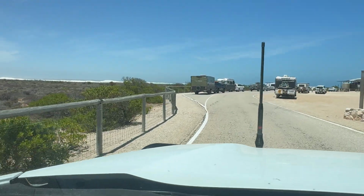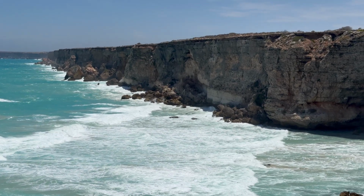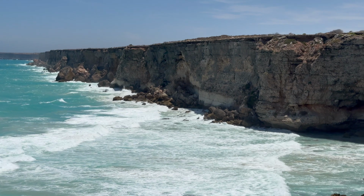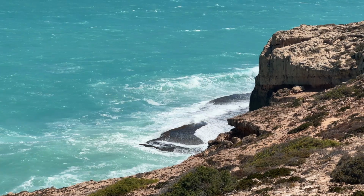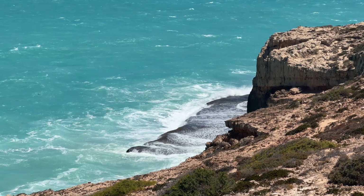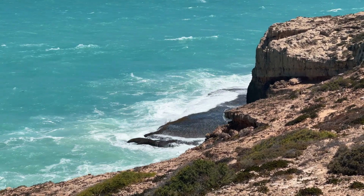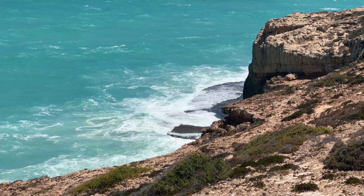This is absolutely incredible. Just watching that water driving up, it's wow, I don't know what I was expecting, but it's exceeding all expectations, I think is the right phrase. This is absolutely amazing. Whoa, look at the colour of that water.